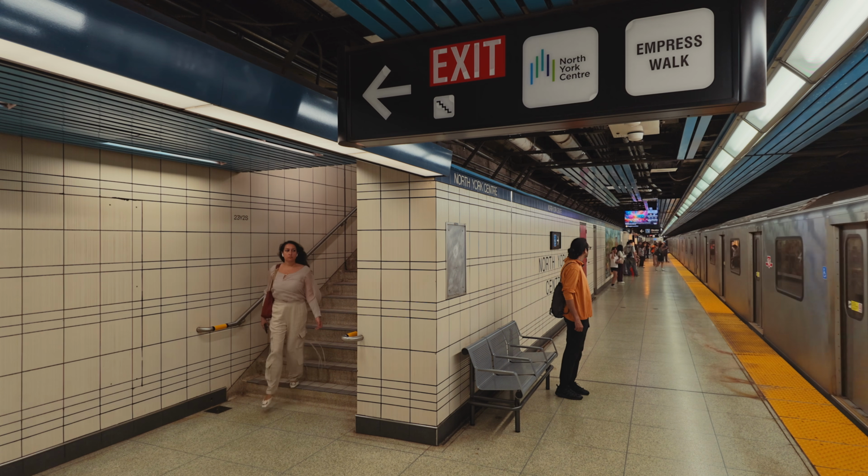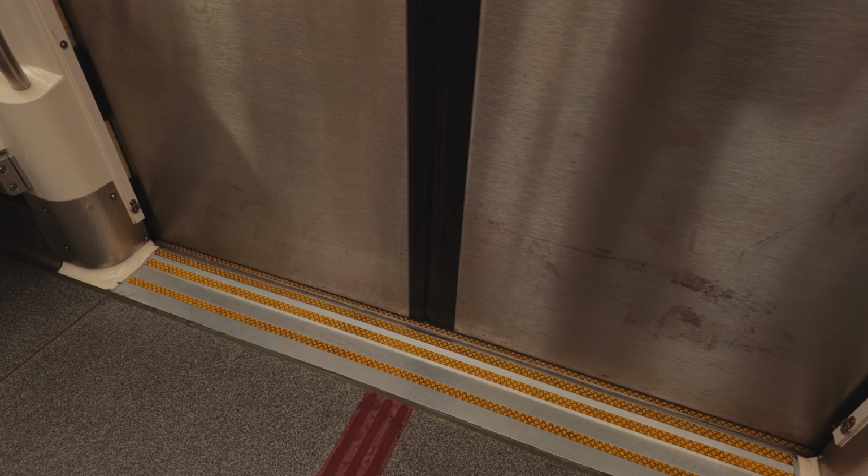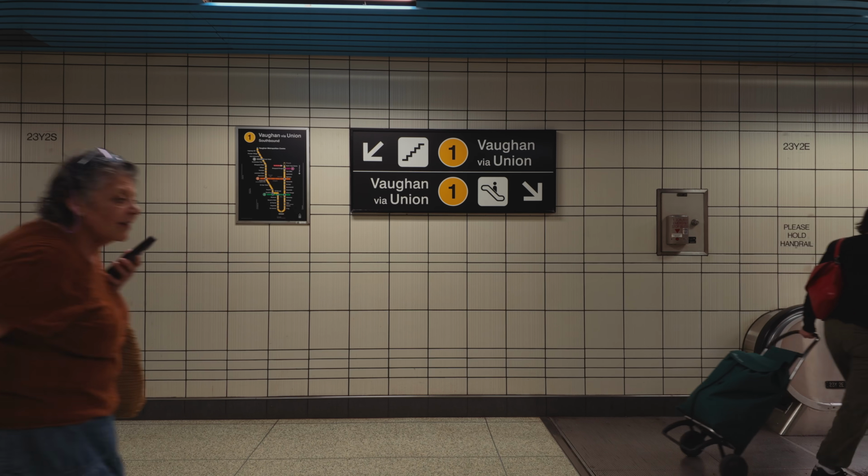The Yonge extension was originally only going to be Lawrence, York Mills, Sheppard, and Finch. But in the years after the extension was opened, the idea of a station at North York began to evolve as the community grew. The idea was championed by then Mayor of North York, Mel Lastman.